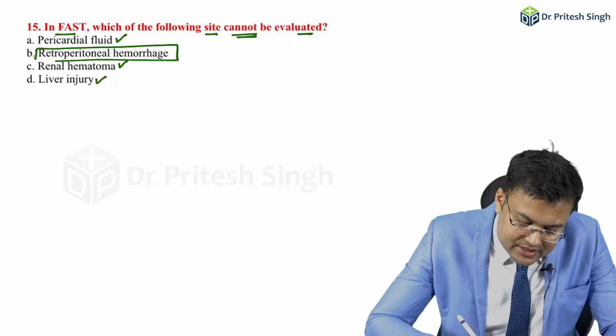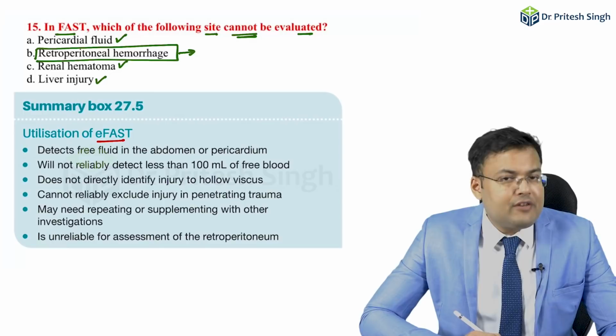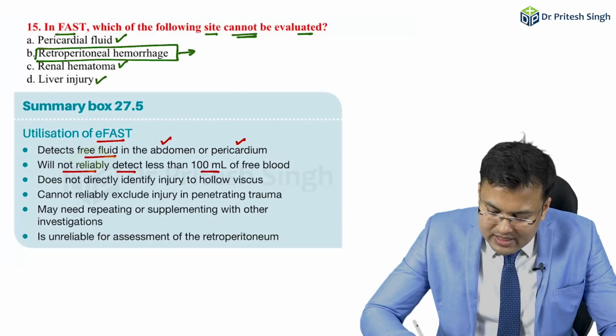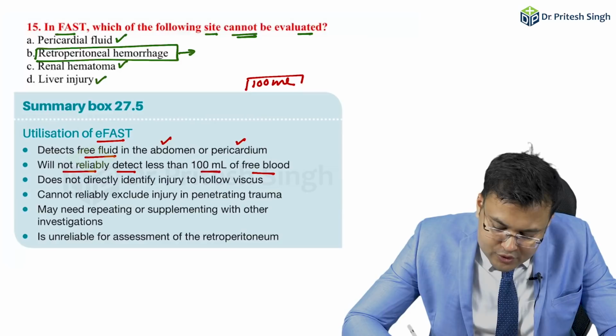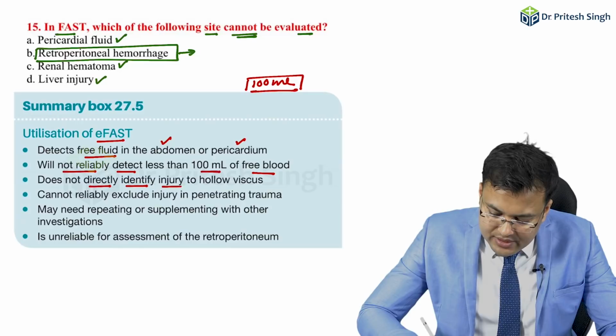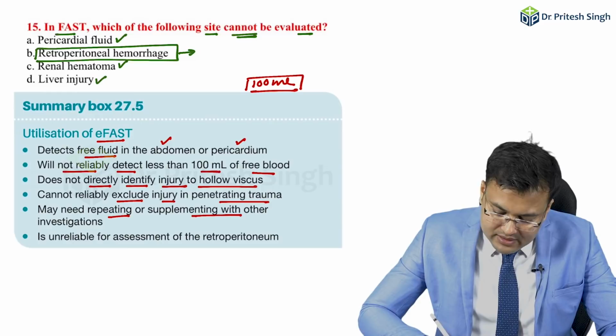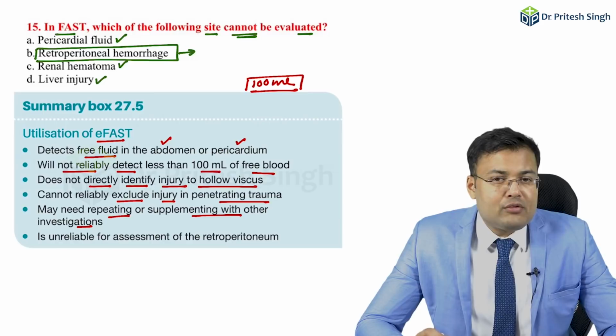Now see what's written in Bailey. Utilization of EFAST detects free fluid in the abdomen or pericardium. Clear? It does not reliably detect less than 100 ml of free blood. So this is also a question: at least how much blood should be there? 100 ml. It does not directly identify injury to hollow viscus. It cannot reliably exclude injury in penetrating trauma. It may need repeating or supplementing with other investigations. That's why if the patient is stable and FAST is positive, we have to confirm the diagnosis with CECT.